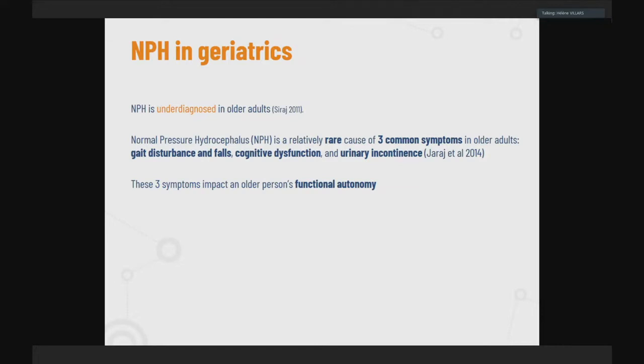Normal pressure hydrocephalus is a relatively rare cause of 3 very common symptoms for us, which are gait disturbance and falls, cognitive dysfunction, and urinary incontinence. Those 3 symptoms are very, very common for us. It's a well-known geriatric condition, but normal pressure hydrocephalus is not always envisaged by geriatricians.